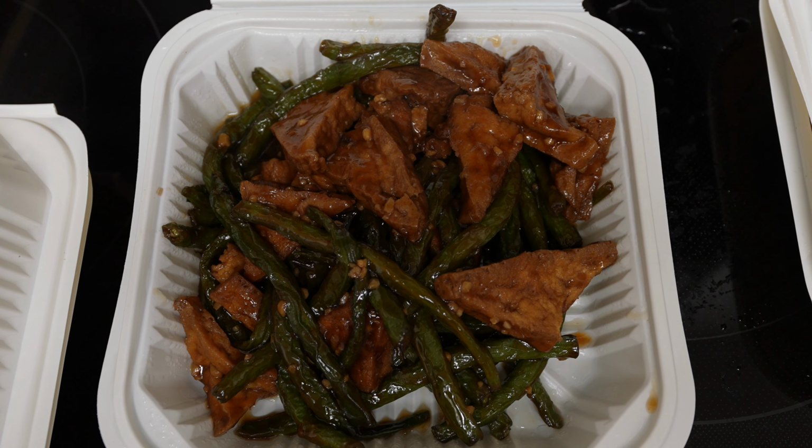Next, I'm going to be trying their dry sauteed string beans, and I added tofu to this. However, I don't really consider these dry because already it looks like there's a nice thick brown sauce, so I just guess that's a curious name for the dish.